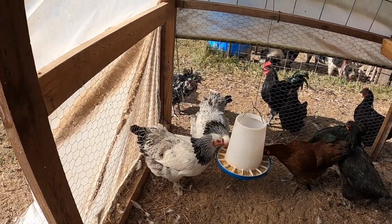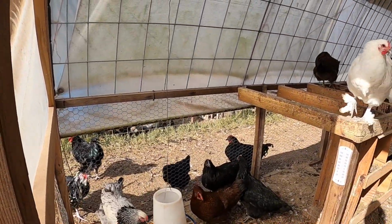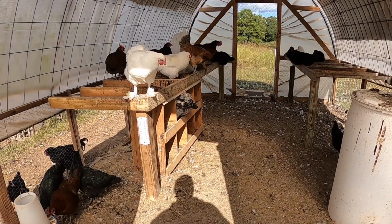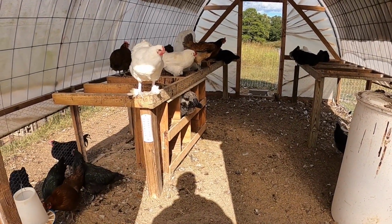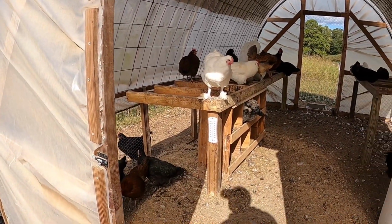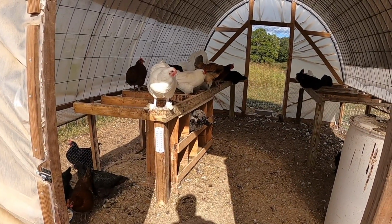We'll have to wait and see. But those are the ones I plan on keeping. So 1 rooster for each of those. Maybe 2 for the Australorps, just to make sure that I got good fertilization, and just in case I lose any. But yeah, the rest of them are probably gonna go, and we'll just keep the hens as layers.